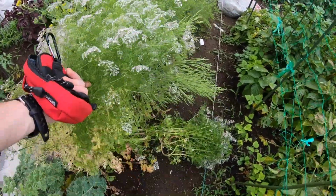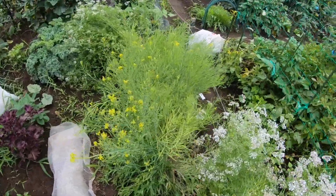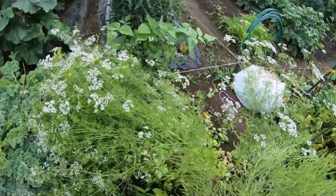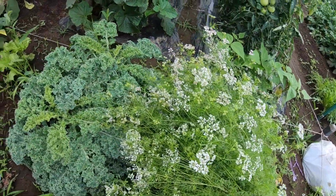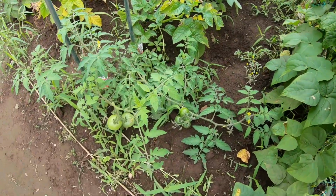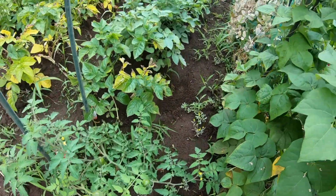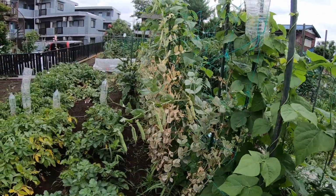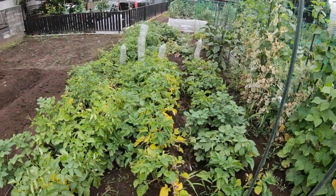This is coriander, which is now out of control. This is the mizuna. This is also coriander, which is just crazy. Poor tomatoes, I didn't tie them up. I will do that today. But there are beans, and there are oversized peas. Potatoes.